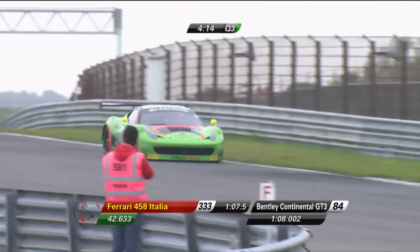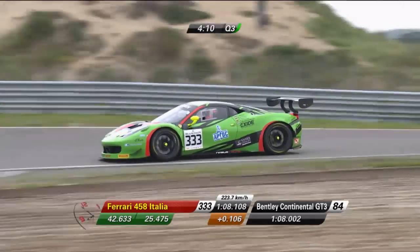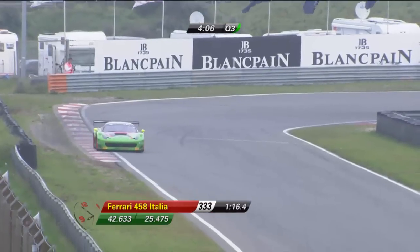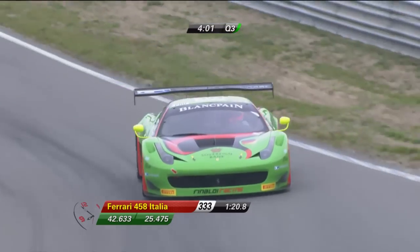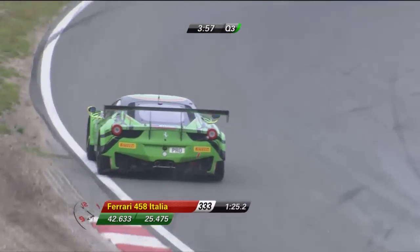This is the 333 Rinaldi Ferrari coming down into the chicane now. Personal best. He is there or thereabouts. It's going to be a 36. Nicky Catsburg ends up going third quickest, slightly slower than Robin Frijns. Dolby fourth quickest, Asma fifth quickest. And let's see what Norbert Siedler has got as he works that Ferrari. You can see his hands hacksawing at the wheel.